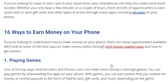If you are looking to understand how to make money on your phone, there are many opportunities available. We will look at some of the best ways to make money online and how to get started.